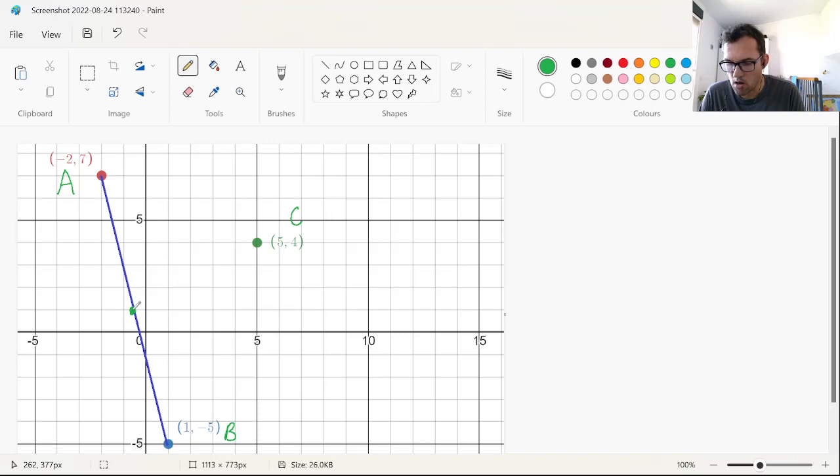Okay. How are we going to find the midpoint of that line? Well, if you have a sketch like this, I know you won't have one in the exam, but if you do, we make this into a right angle triangle. Best thing to do would be determine the length of this side, which is 1, 2, 3, 4, 5, 6, 7, 8, 9, 10, 11, 12. So half of that is 6. So we go 6 squares down from 7. That will give me 1 for the y value.